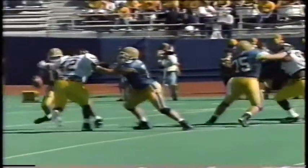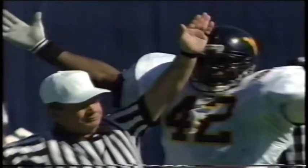Now let's watch this and see what happens with a little face mask. Here's Curtis, nice little outside move. The hands are kind of high. And I think it gets him right about the, see, those guys grabbing those face masks. There it is. Boy, that's a double face mask. I haven't seen that in a while.